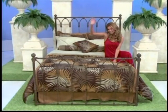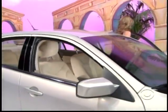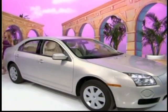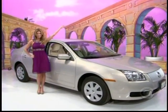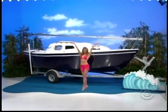And there it is. The Mercury Milan i4 comes with standard equipment, the Mercury Milan. It's a terrific prize worth $20,610. Thanks, Amber. Well, how about a new sailboat?